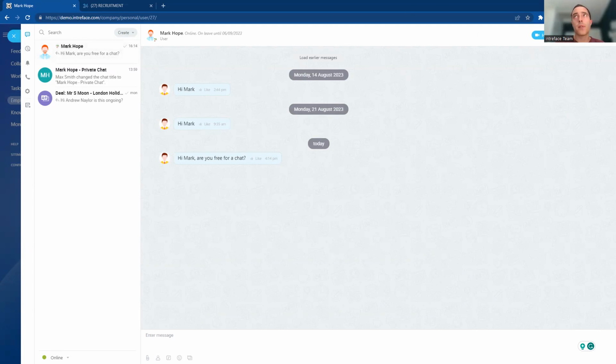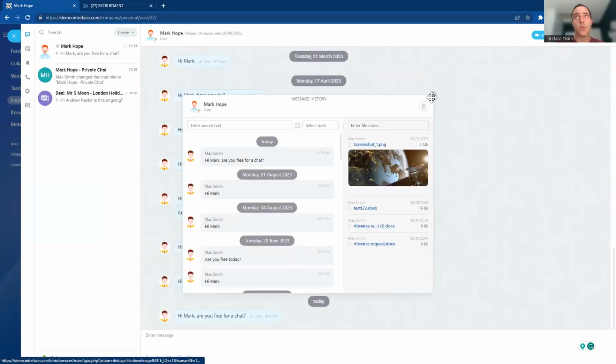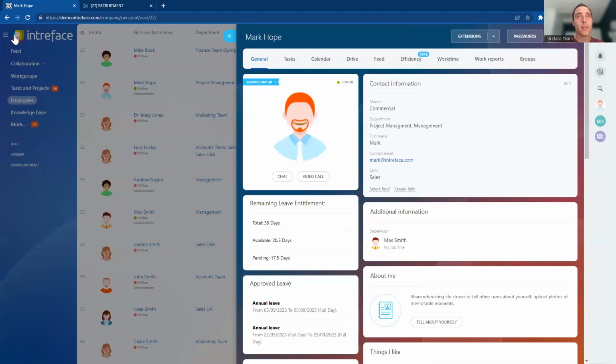And with this as well, by the way, you do have a search tool as well. So you can drill down and search through all of that history through the chats that you have with your colleagues as well.